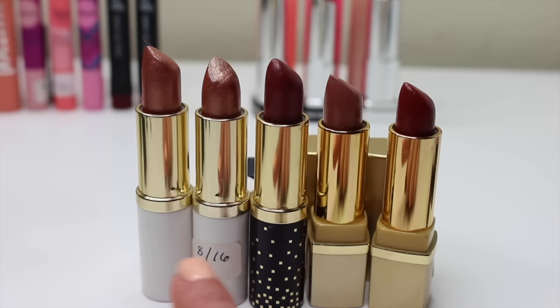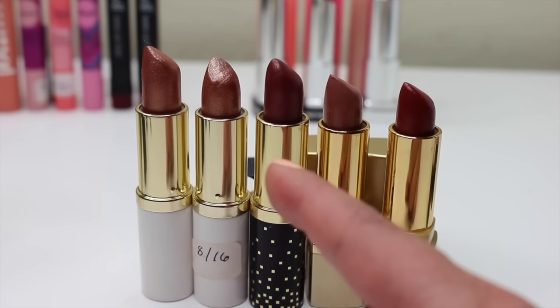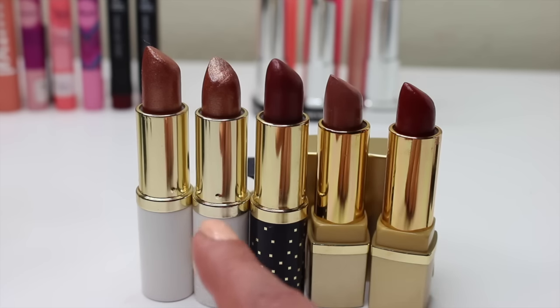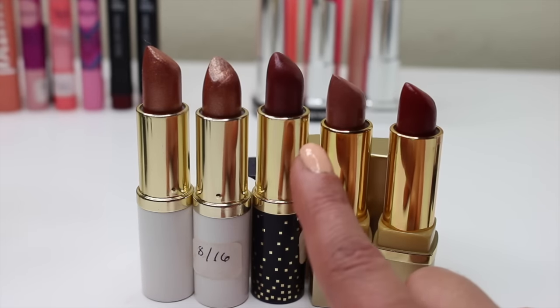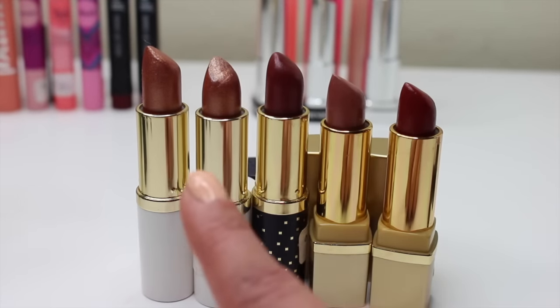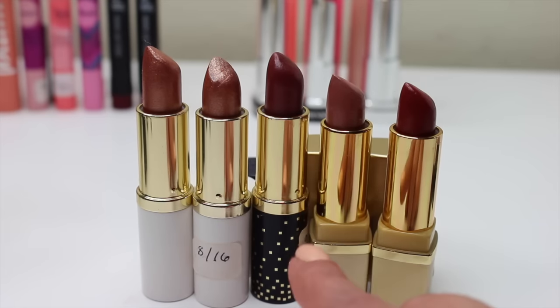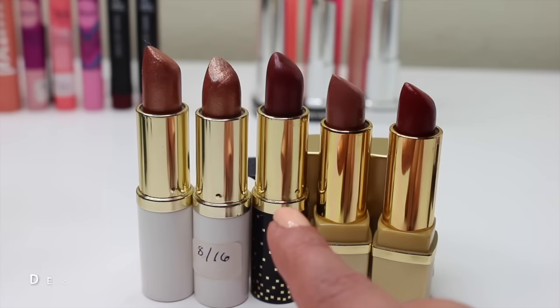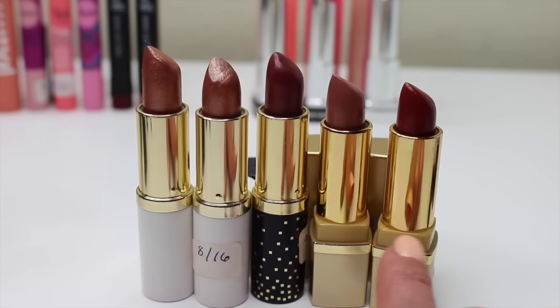The first two are very similar to Coconutty. They have that golden brown shade to it, but these have a lot of glitter and sparkle in it, so I'm going to pass those ones along. The next one here is very pretty. It's called Hot Kiss Shimmer, and while this one doesn't seem to have as much shimmer in it as the other two, there is definitely shimmer in there when I put it on, so I'm going to give that one away as well.